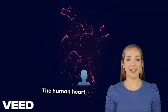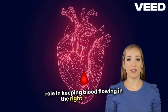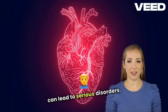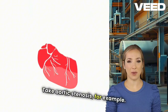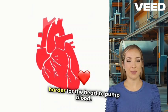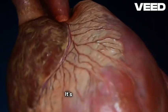The human heart has 4 valves, each playing a crucial role in keeping blood flowing in the right direction. When these valves malfunction, it can lead to serious disorders. Take aortic stenosis, for example. It narrows the aortic valve, making it harder for the heart to pump blood. Imagine trying to push water through a tiny opening. It's exhausting.